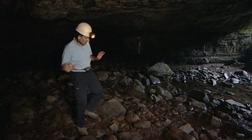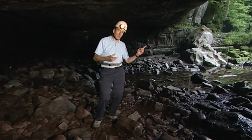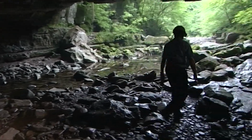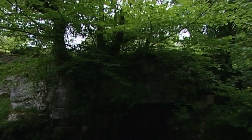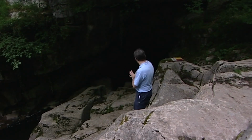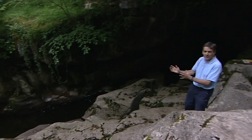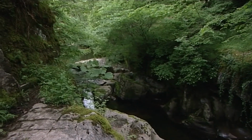Now, this is a place for experienced and well-equipped cavers only, and I'm not one of them, so we'll go back up on top and see where the stream comes out into the open again. Now we're at the point where the Afon Mellte emerges from the limestone caves, from that black hole over there. As the limestone dips away under our next rock, the Millstone Grit, the river comes back out into the open air and flows on down towards Pontneddfechan and some more stunning scenery.